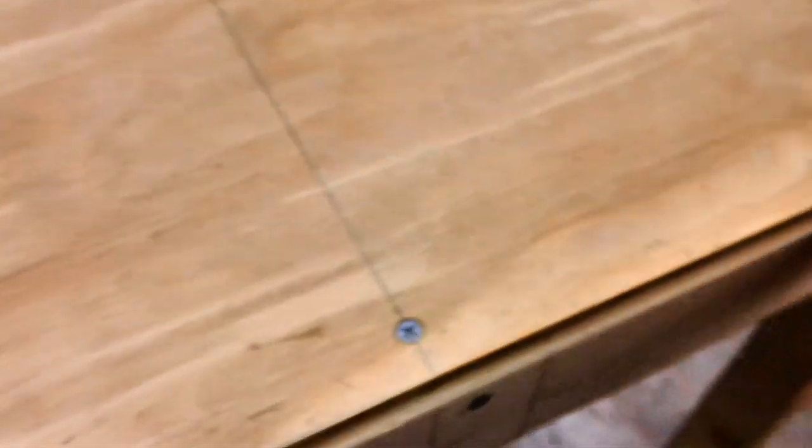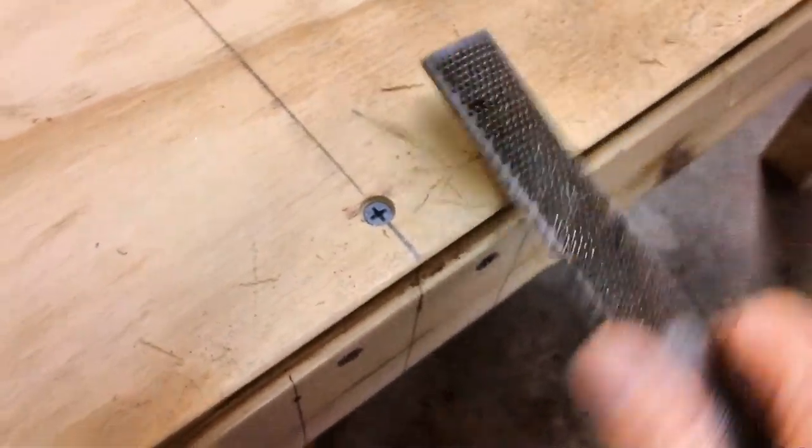But make sure you go all the way around it. And you don't need a lot of pressure. Just knock off any splinters you might see. You can see them all right there that have accumulated already, that have come off. They're there, you just can't see them.